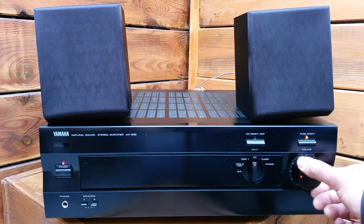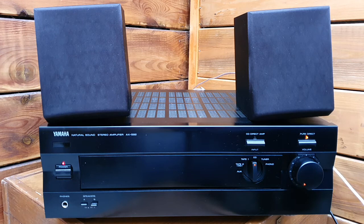Amazing sound quality. Such a small speaker, full range music, and of course Yamaha amplifiers are the best in the middle range of price. They deliver very good music.